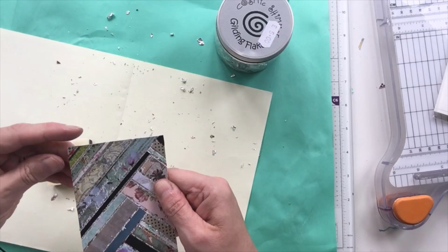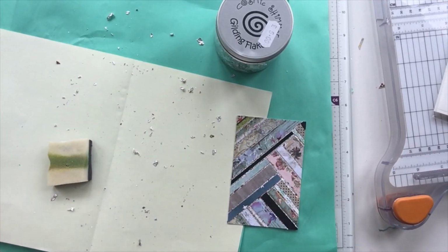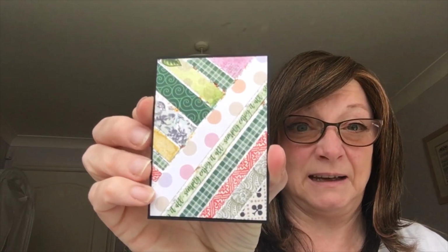So that is my favourite technique. I'll take you back now to the rest of my favourites. So I hope you enjoyed that little technique. Yeah, so I've made ATC backgrounds with these ones, but I mean, they could be anything.